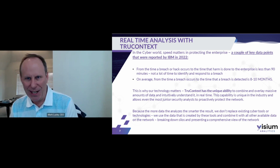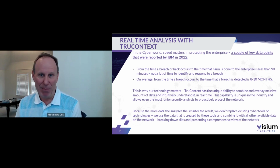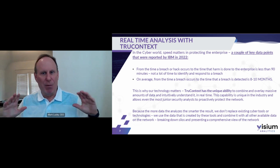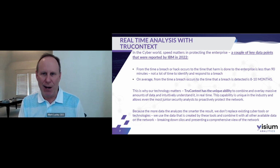The other key finding of this report was really kind of mind-blowing, in that on average, from the time a breach occurs on a network environment at an enterprise-level customer to the time it's actually identified is between 8 and 10 months. So you can see there's this huge problem out there throughout the cybersecurity world, where breaches happen and companies go along their way. They're not even aware the breach occurred, and through that entire time they're exposed and damage can be done.